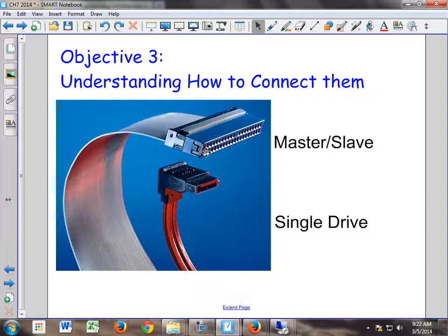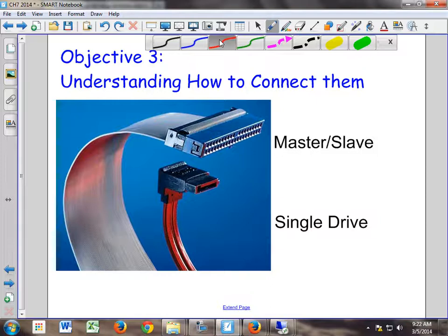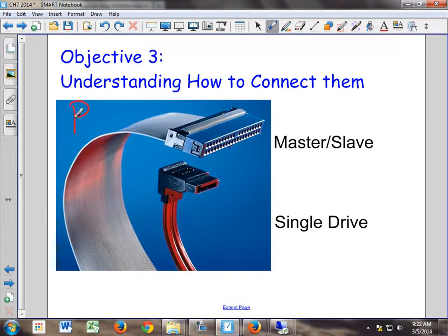Okay, so there's two different ways to connect them. We got the old way and the new way. The old way, which we're still going to talk about because we still have those in the district, but we're trying to get rid of them, is called a PATA or IDE connection, which is what this cable is right here. And the new way is called SATA.